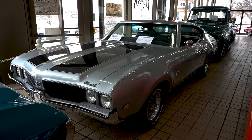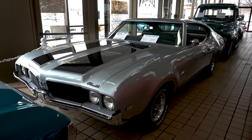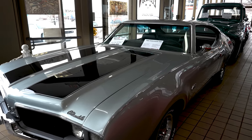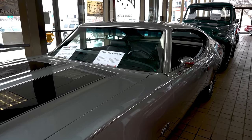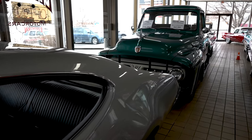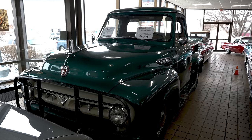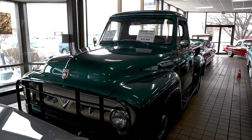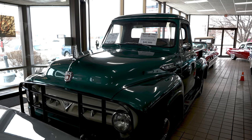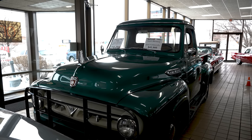1969 Oldsmobile 442 for $59,995. 455 V8, 4-barrel, 4-speed, dual exhaust. Mm-hmm. It has the right tachometer. 1953 Ford F100 pickup with a 239 L-head flathead V8 for $42,995.